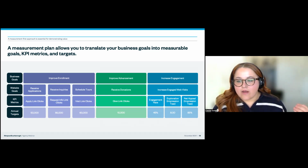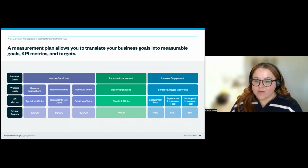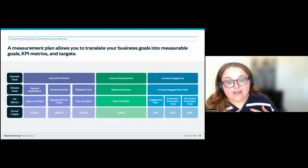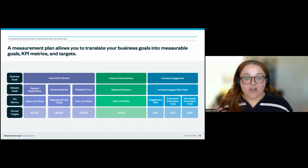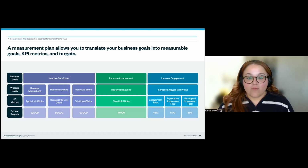So here we listed out the three key business goals, which were enrollment, advancement, and engagement in this case, and then broke that down into the relevant website goals, KPIs, and then set some targets because that's going to be important. Whether you have historical data, let's start with our own historical data. If you don't have it, maybe you let the data collect for 3 months and then you set a benchmark. If you have a lot of sophisticated data, maybe you are able to do more seasonal benchmarks, knowing that higher ed is a seasonal industry. Maybe we're able to get a little bit more sophisticated in those goals. So it all depends on where you're at in your maturity of analytics. But in general, we want to set a goal and a target to see what we can reach and achieve.